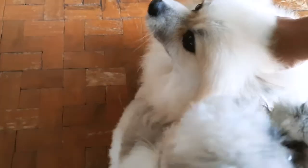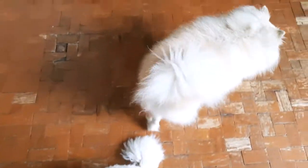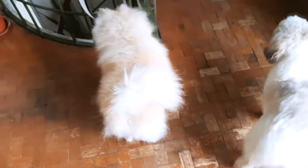This is what Rocky looked like before grooming. As you can see, his hair was very long and thick, which can be bad for dogs, especially in the Philippines, which has a tropical climate. With all that said, let's move on to the grooming portion of the video.